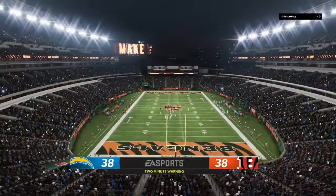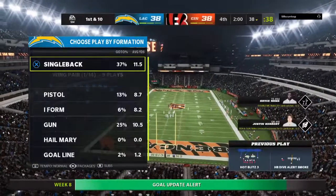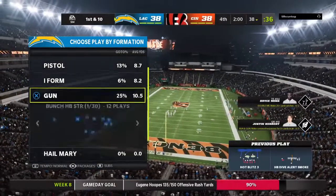Getting down to the good stuff. All tied with 2 minutes remaining on EA Sports.